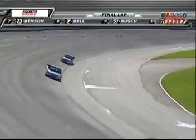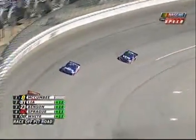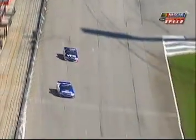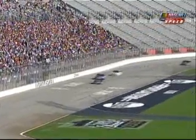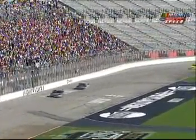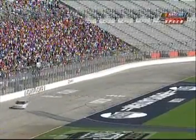What a turn 1 and 2 by Ryan Newman. He needed that corner and he got it. He's going to win this race. Ryan Newman making his first ever Craftsman Truck Series start, and he will win at Atlanta. Great deal, guy. What a job by Ryan Newman and Ron Hornaday, too, and this whole entire KHI team. Great job, Ryan. Thank you very much.